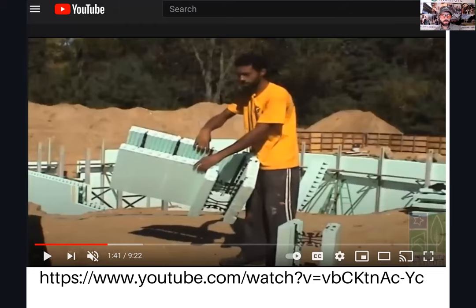Insulated concrete forms. We have a little training video on our website about a net zero home that used these, and we had Adam from Turtle Wall do a demonstration, which was really nice. It was cool to see these pre-built concrete forms. It's all got the foam, and then you just put the concrete into it, and it's going to make for a super tight, energy efficient home.